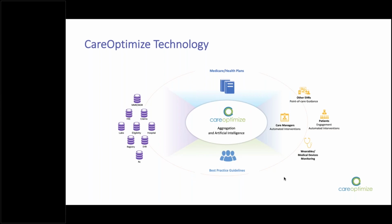There are also health information exchanges, eligibility data, hospital data, registry data, and prescription data that's available to incorporate all into one place. What CareOptimize then does is it predicts and determines where there are gaps in care and where additional quality items could be rendered. This all happens simultaneously as you're practicing medicine, and then the information or the notifications are delivered to providers at the point of care within their EHR.